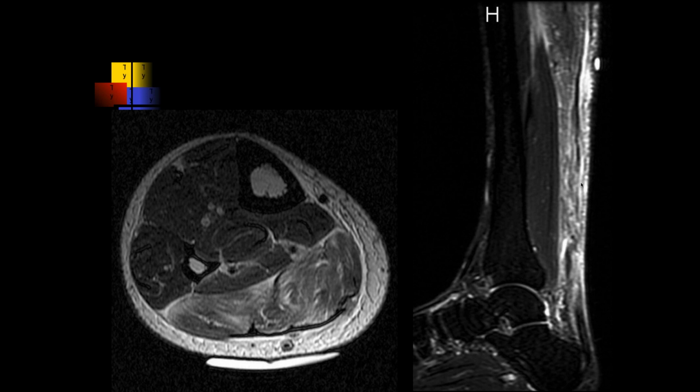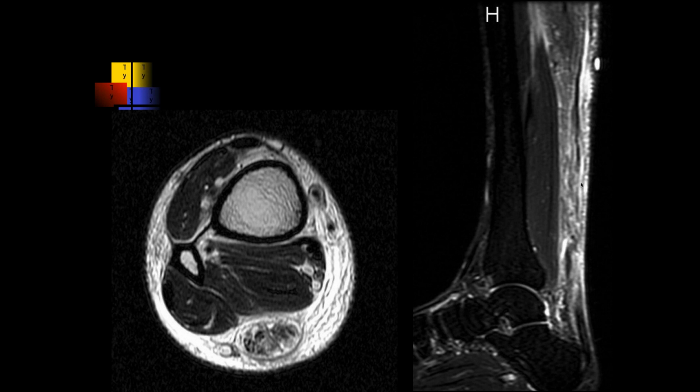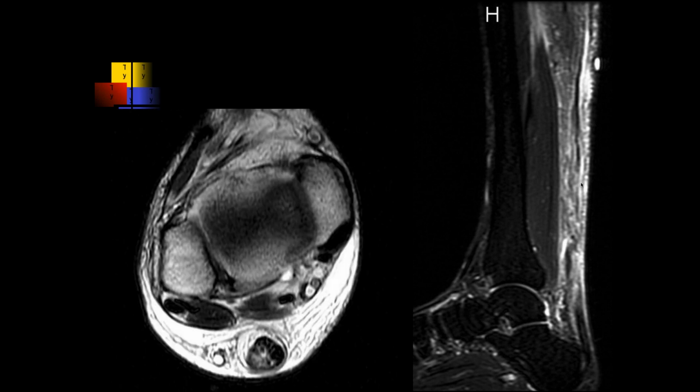Okay. Ashley, what do you think of this case? So looking at this sagittal, is this a STIR image? It basically looks like the mid substance of the Achilles tendon. I can't really visualize it well. There seems to be a lot of edema in that region. There's a lot of muscular edema posteriorly, and the Achilles tendon is following it down.